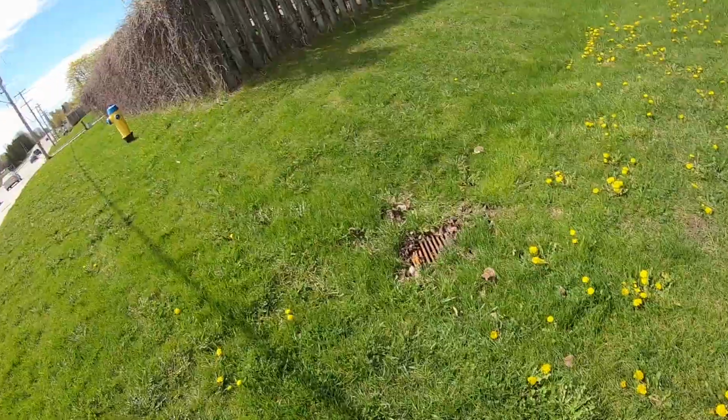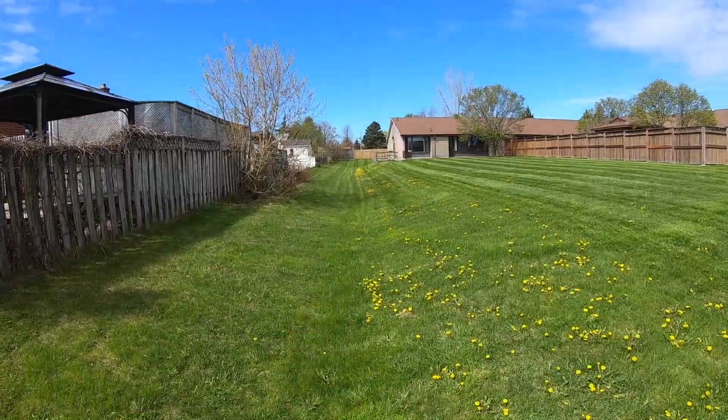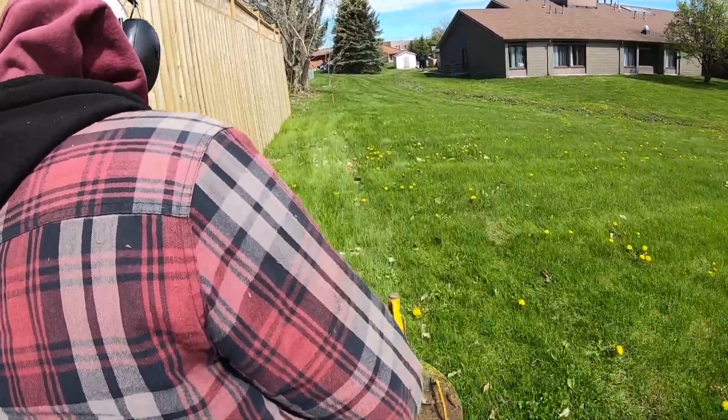It's really, really wet in the center here. They've got a drain here, but it does not work. So all down through here when it rains, it gets so wet, so I'm not sure if I'm gonna be able to get in there or not, but we're gonna try. All right, so this back area here is very, very wet this week.